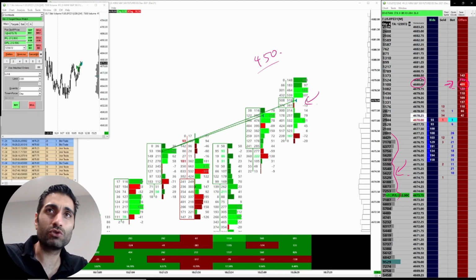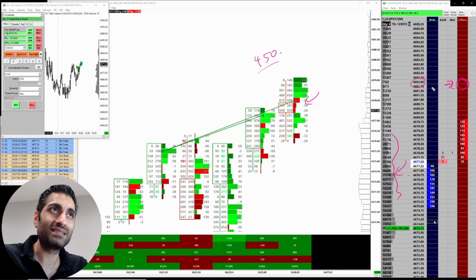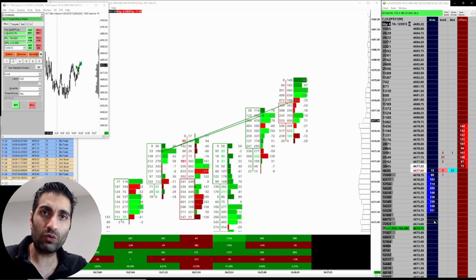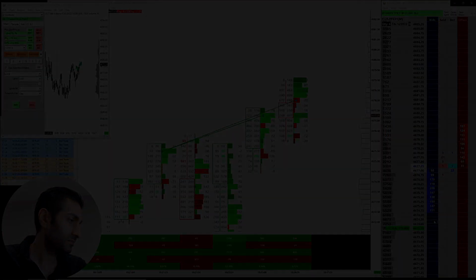But again, I don't want to just jump the gun. I want to wait and see how we react now with my final position up at these levels. I want to just wait to see as we get up into that area exactly how we react. So I'm just going to fast forward it as we get into that area.